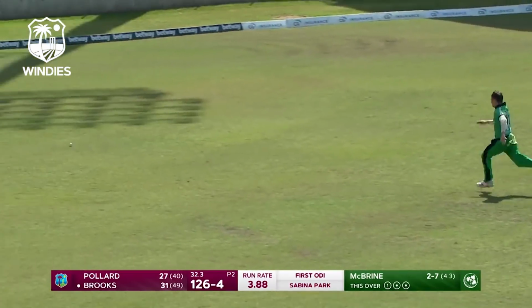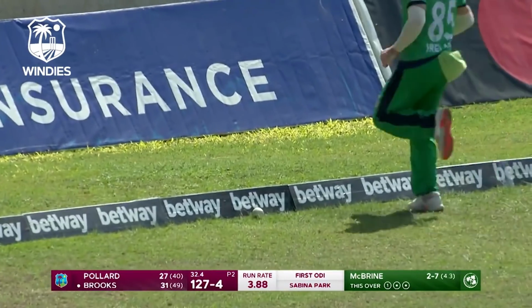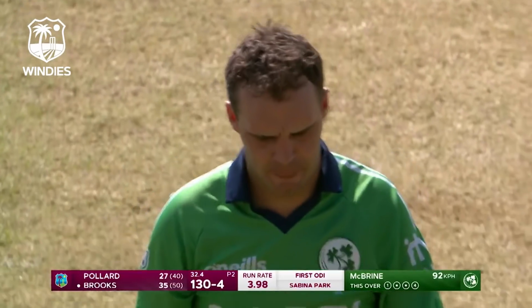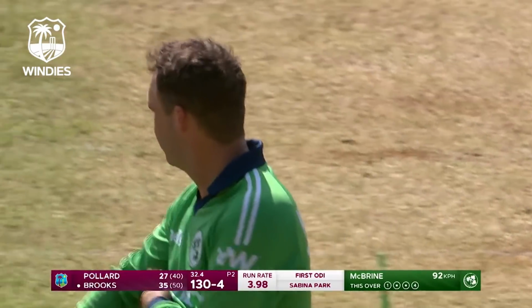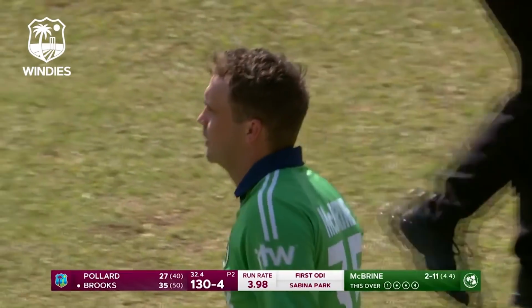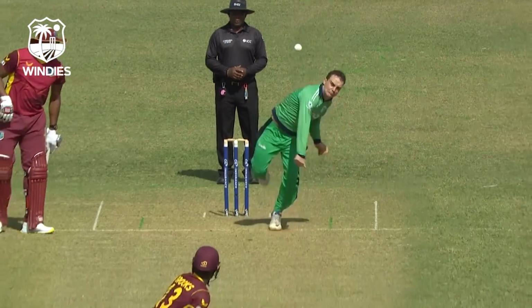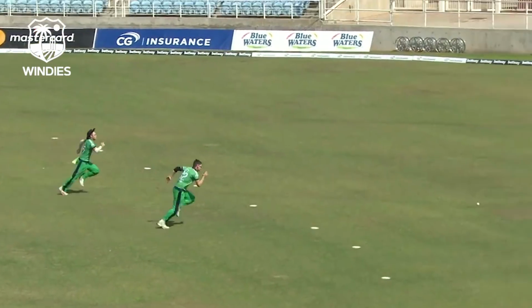And that's where I said McBride cannot bowl outside the off stump because he's got no one on the boundary on that side. And to add insult to injury, next ball goes for 4. Brooks just giving himself some room there. Short enough for him to pounce on it outside the off stump.